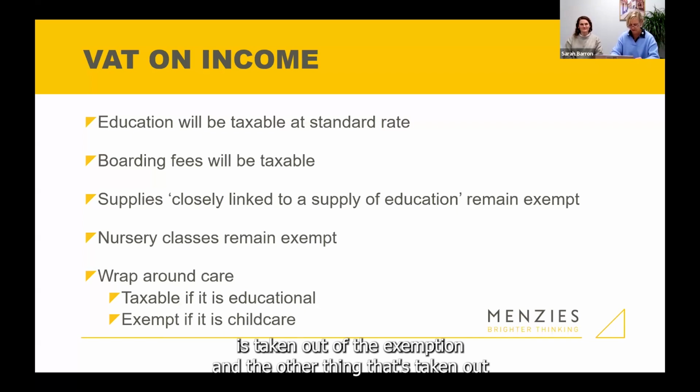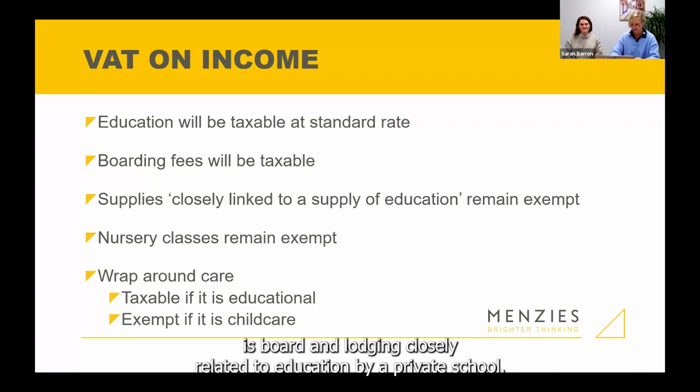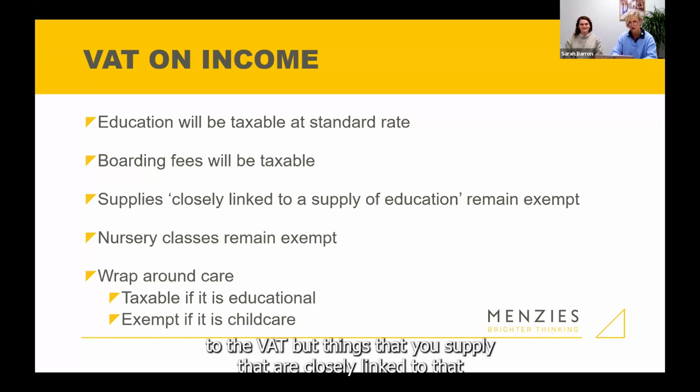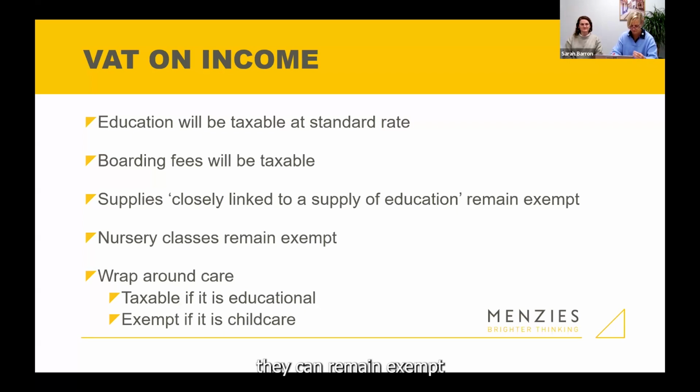And the other thing that's taken out is board and lodging closely related to education by a private school. But what they haven't taken out for you is supplies closely linked to education. So your main fees for educating, for teaching children, are going to be subject to VAT, but things that you supply that are closely linked to that can remain exempt. Nursery classes are also still exempt.